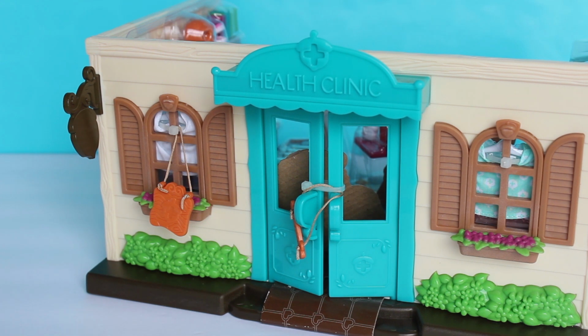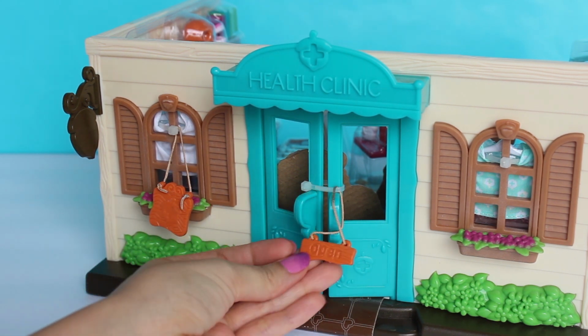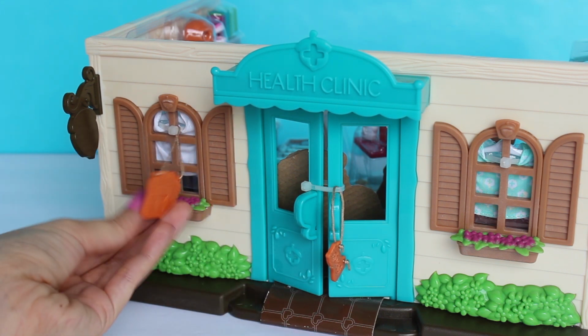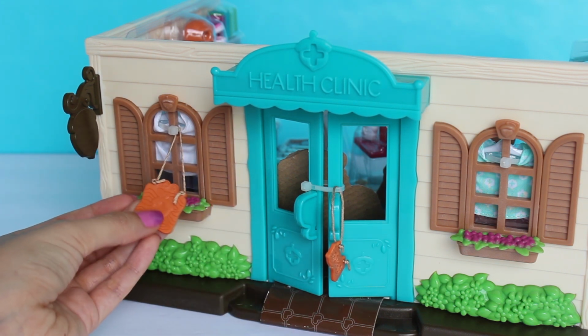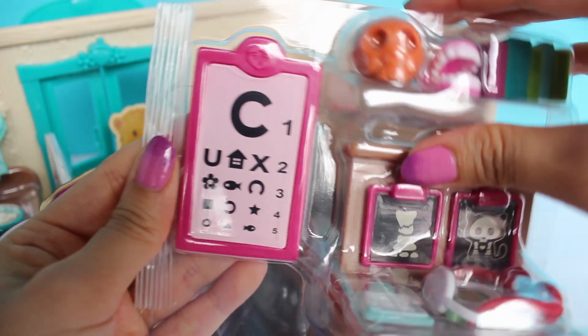And here's the front of the clinic. It's so adorable. There's a little sign here that says closed and open on the other side. And a little tooth and a little acorn. Okay, let's go ahead and unbox this. I'm so excited.